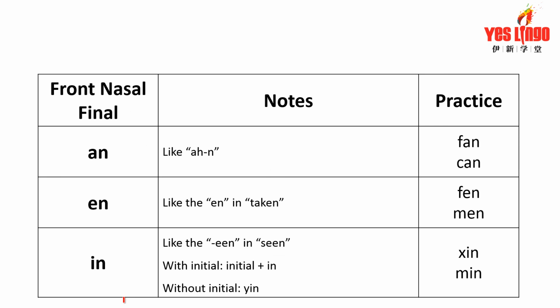The first front nasal final is an. Now please note, that is not pronounced like man or pan. Instead, it's a little bit like on, but with the mouth slightly open wider. An. Good. Now let's put it together with some different initials.